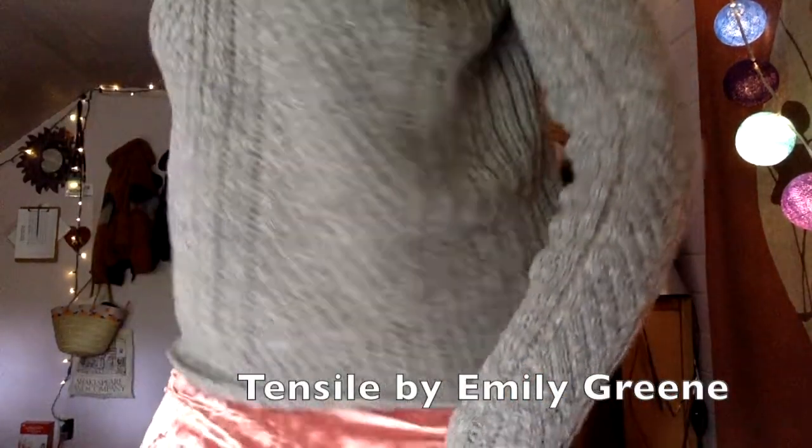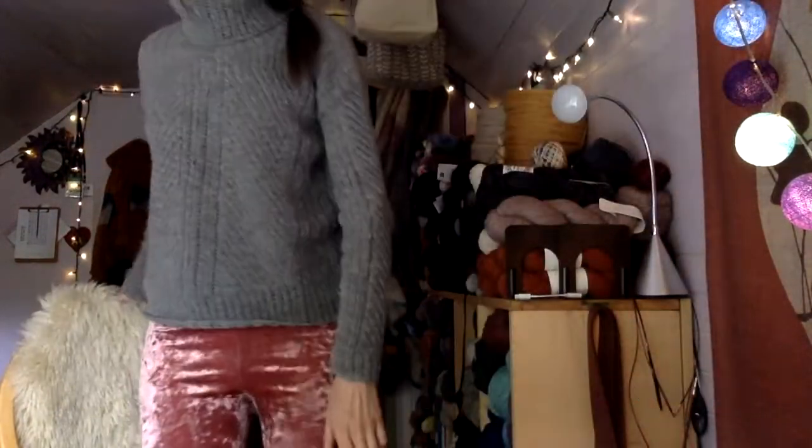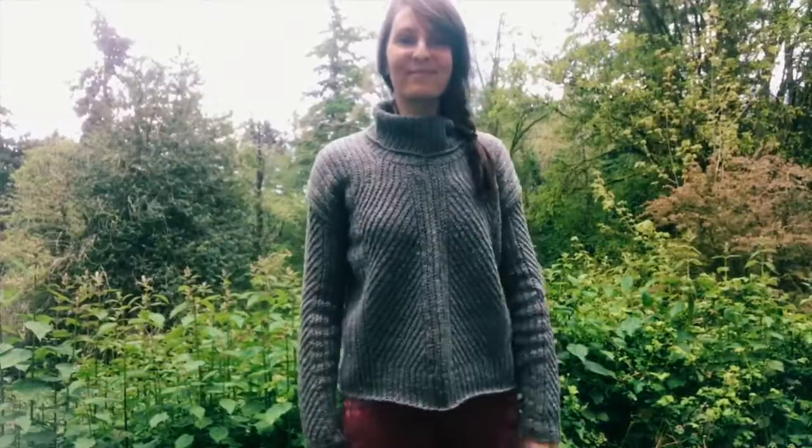So, catching up on my WIPs. This is Tensile by Emily Greene, and I will back up a little bit so you can see it. I'm also going to insert a little video of me outside.